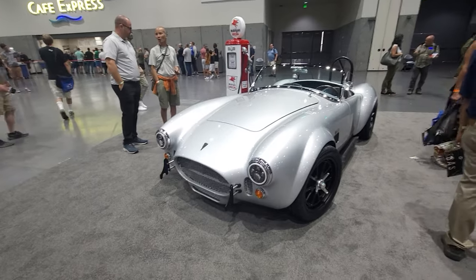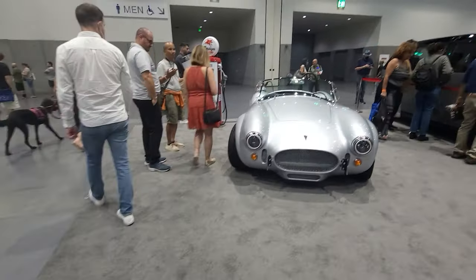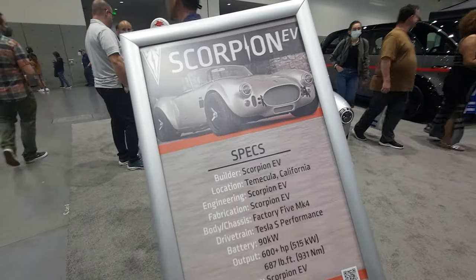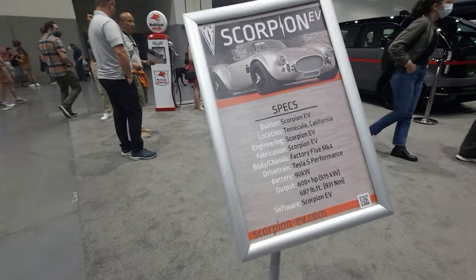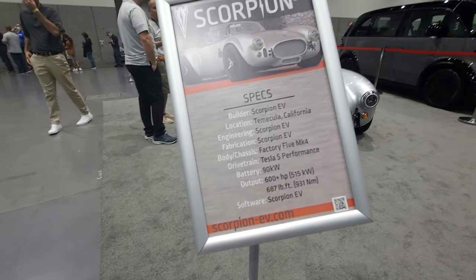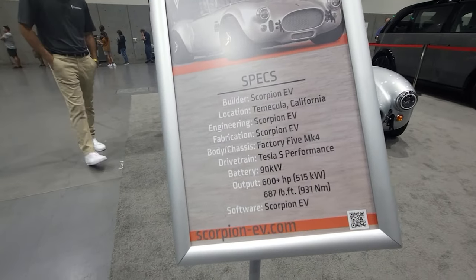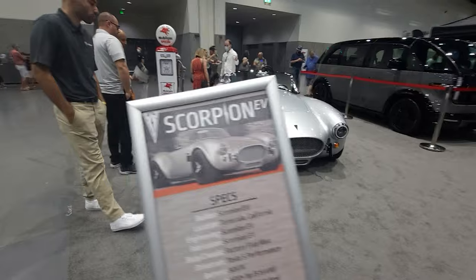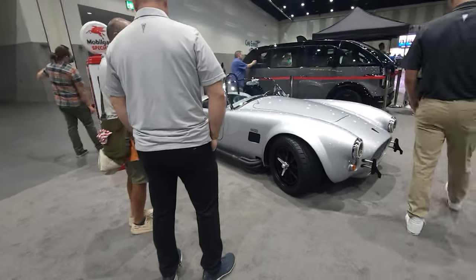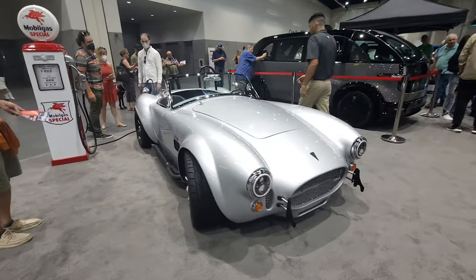This is really cool. I don't know what to make of this. So it looks like it's a Scorpion EV out of Temecula, California. It's got a 90 kilowatt battery, Tesla S performance drivetrain, output 600 plus horsepower, 687 pound-feet of torque. That is freaking awesome. But that's definitely, it's a Shelby body. This is real good.